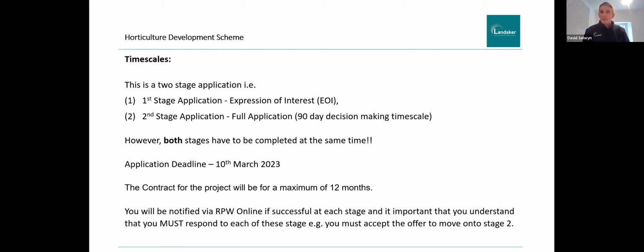So basically, this is a two-stage application. I'm lobbying to get this changed, but I'm not sure anyone is ever going to listen to me. It's an expression of interest followed by a second stage application. However, you've got to make both applications at the same stage. You've got to make both applications by the 10th of March.